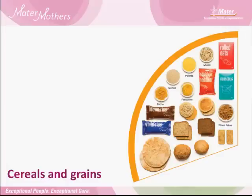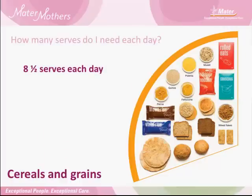Foods from the cereals and grains group are excellent sources of energy, B vitamins, iodine, folate and fibre. They give you energy and keep you regular. Added iodine and folate top up what you should be consuming from a supplemental vitamin tablet. The guidelines recommend that you should aim for 8.5 serves from this group each day.